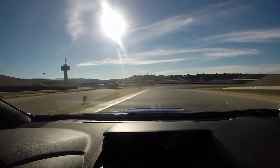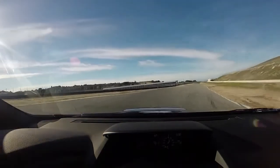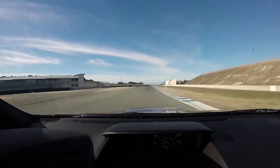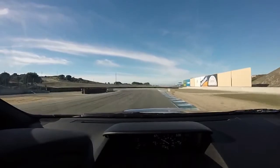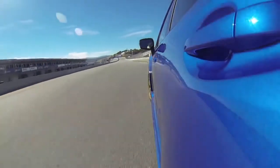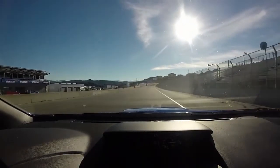And as long as you're paying attention, it's not crazy. The next turn, this one's pretty easy, but it runs to the turn, which I believe is turn 11, right till you get onto the main straight. And this one is a slow one. This is a second gear turn and it comes out a lot tighter. But in the WRX, you hammer it and you go.